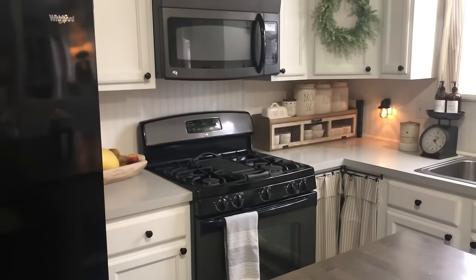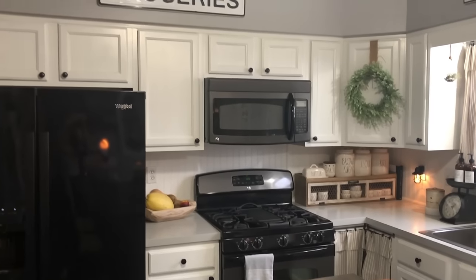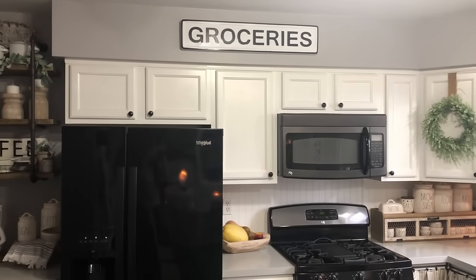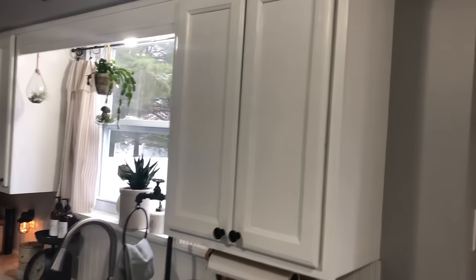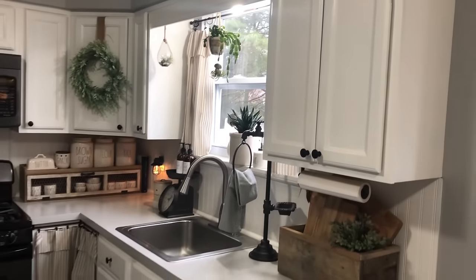Our cabinets used to be like oak colored. I painted them with Valspar cabinet enamel, which I cannot rave about that stuff enough. It was a little finicky to apply, but I did that almost 3 years ago and the quality is still, like, it's still holding up very well.